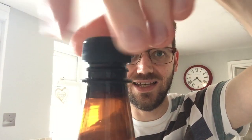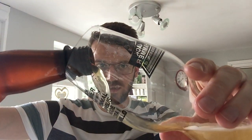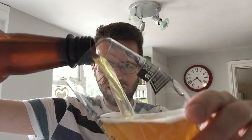So we got a pale Kveik, 5.4%. Hands are a bit slippery. Didn't see any smoke. 29 IBUs. Thank you very much, Steve, for sending me more delicious beer.